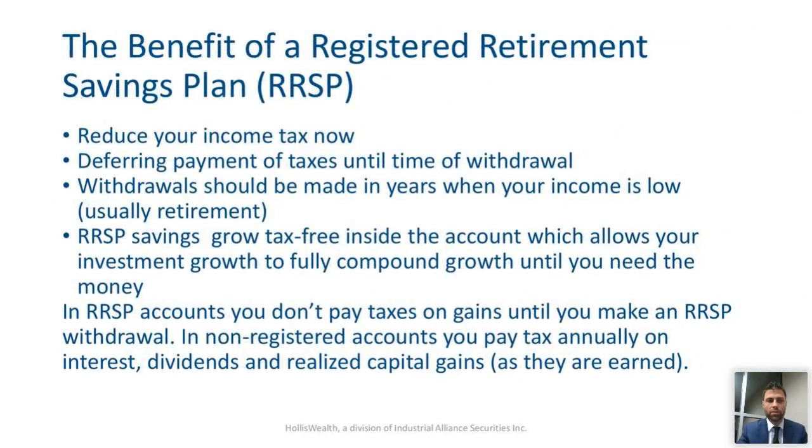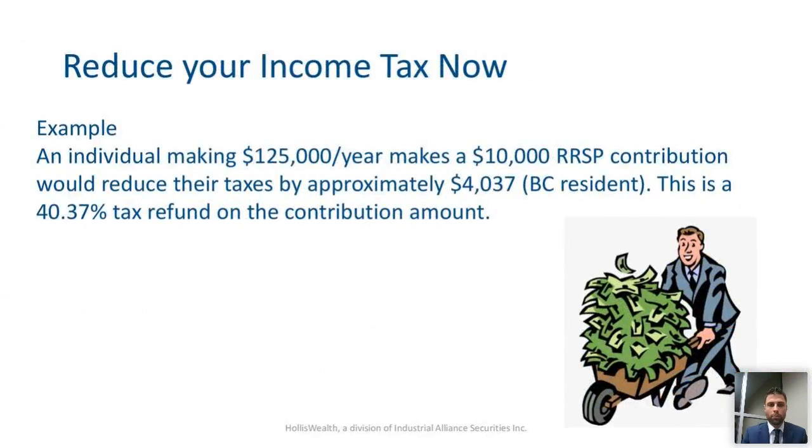So the benefits of a registered retirement savings plan are that they allow you to reduce your income taxes now, or in the year of contribution, deferring payment of taxes until time of withdrawal. Withdrawals should be made in years when your income is low, usually retirement. RRSP savings grow tax-free inside the account, which allows your investments to grow fully and compound fully until you need the money. RRSP accounts don't pay tax on an annual basis on investment gains, such as interest, capital gains, and dividends. You only pay tax on those gains when you take the money out of the account. This is unlike a non-registered account where you would pay tax on an annual basis or as you realize the gain.